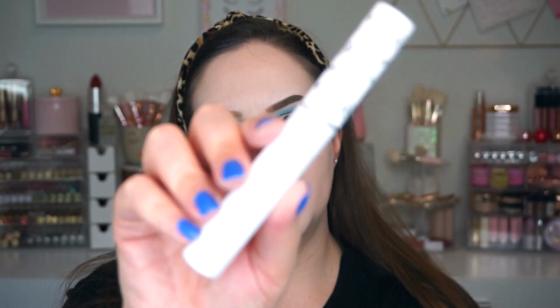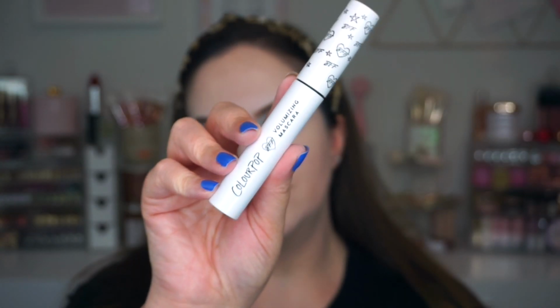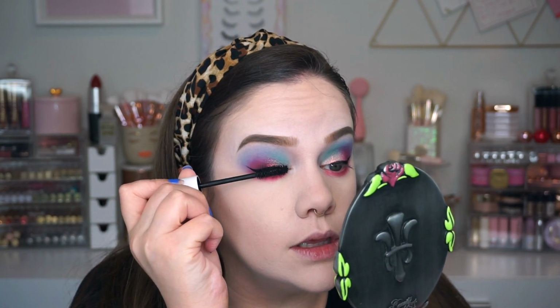My kitty cats have picked the ColourPop BFF Volumizing Mascara. Focus, focus, focus. I actually really liked this one at first, but I feel like the longer I use it, the more it flakes on me, and maybe it's just getting dry quickly. I don't know, but we're just going to go in with a heavy coat. This actually reminds me a lot of Better Than Sex. I feel like it's a pretty good dupe if you're looking for one.